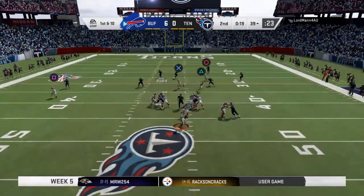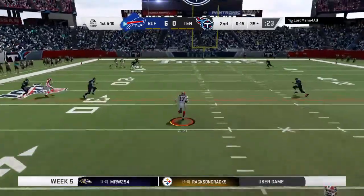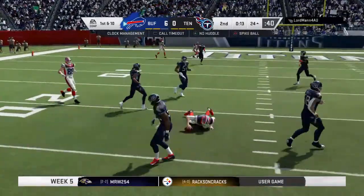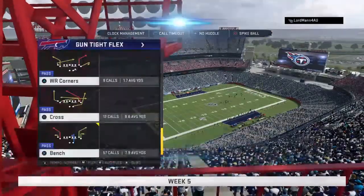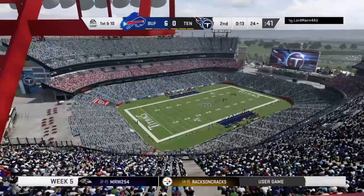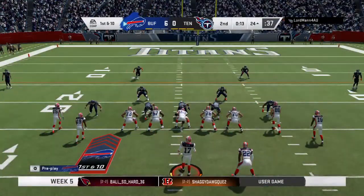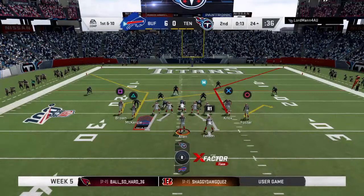And he did. Now Allen being chased out left. He'll try and run it. The escapability in evidence there, that one good for 15 and a first. Now the Bills will use the second of their timeouts as they'll stop it with 13 seconds to play in half number one.